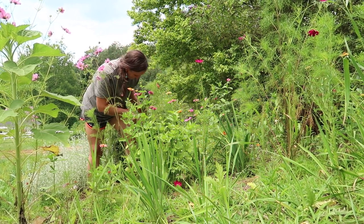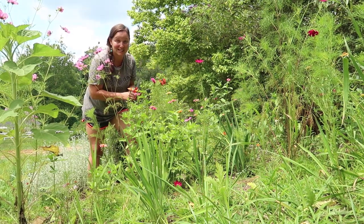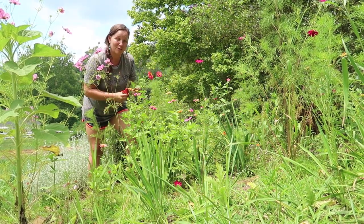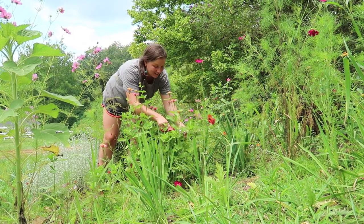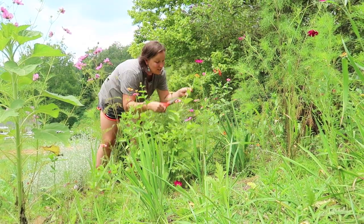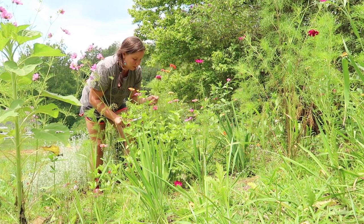Well, guess what? I have hit that place in my life where, at least this time of year, from about spring to fall, I can have fresh flowers in every room of my house. These are actually going into a bouquet for some friends of mine's birthday.